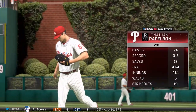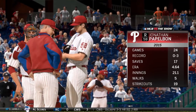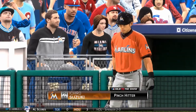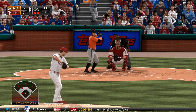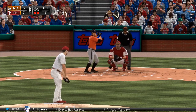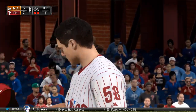Jonathan Papelbon is on now to try to close things down here in the ninth. Ichiro Suzuki will get the call here as he'll hit for the pitcher. Number 51, Ichiro Suzuki. And he gets a piece here as this ball's fouled away. Pitch on the way. Oh, and a swing and a miss on that one. And the Marlins find themselves down to their final strike now.